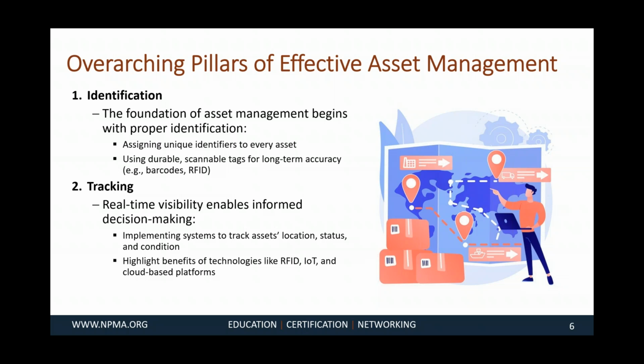And then again, using something like a tracking system helps to benefit the technologies of RFID, IoT, and using cloud-based platforms such as an inventory management, facilities management system.